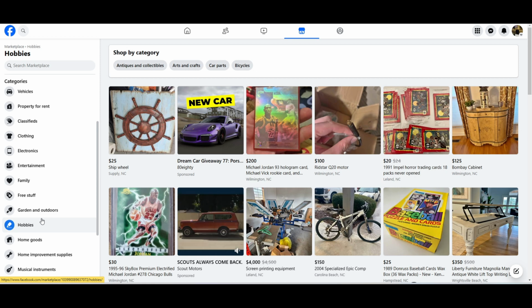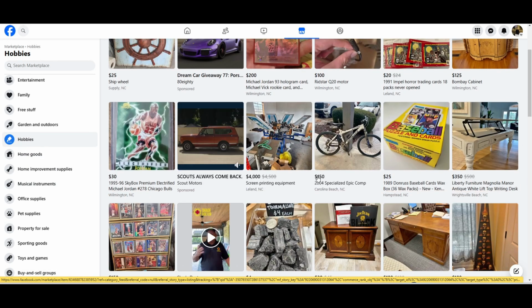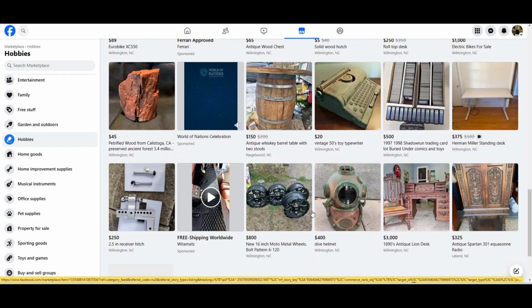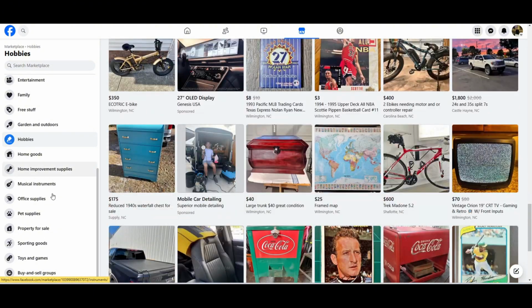Hobbies. So that's not really this. These people have misplaced all their stuff here, like tires and hobbies. Yeah, so this is all misplaced crap. So we'll skip hobbies.